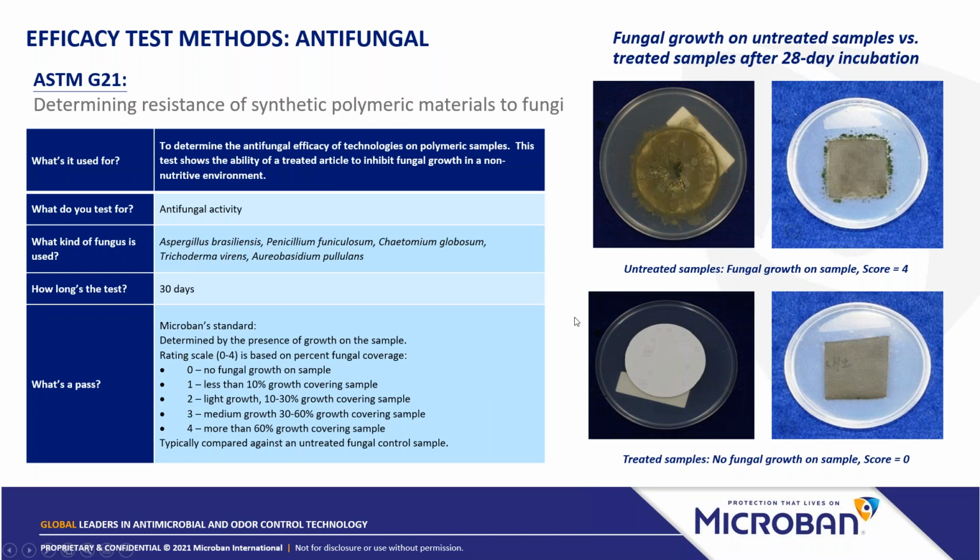The fungal tests are more qualitative, whereby the results are visual. It includes use of a cocktail of fungus molds: Aspergillus brasiliensis, Penicillium funiculosum, Chaetomium globosum, Trichoderma viride, and Aureobasidium pullulans. And in this test, the samples are incubated at 29 degrees Celsius for 28 days.